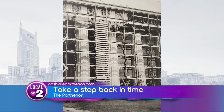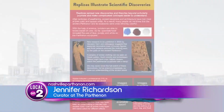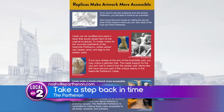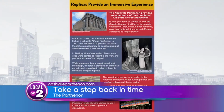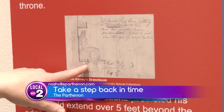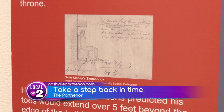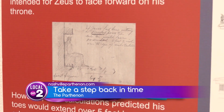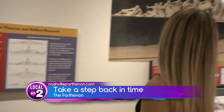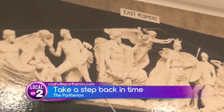Replicas can help us understand these scholarly concepts that might just fly over our heads normally. And today's exhibit brings insight into design choices and how this work of art came together over 100 years later. They realized that his feet would extend 5 feet beyond the building. And they decided that might fall off, it might not be very stable, and so they made the decision to turn him to the side. So in their design, you can see that he's facing the side. Right, yes, right up there.